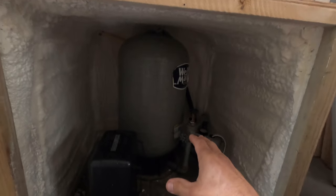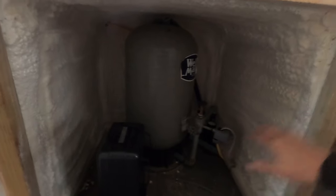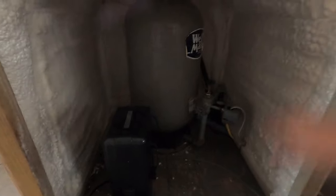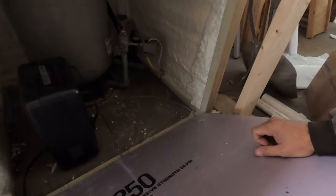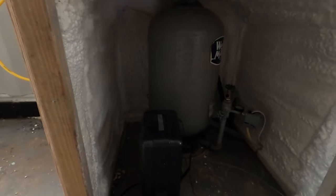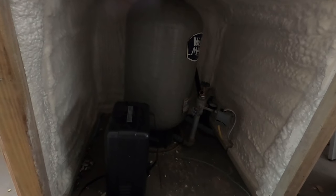This is the pressure tank, obviously for the well. When the spray foamers were here, I said, hey, could you spray this for me? And they said, no problem. So they sprayed the inside of this. I put the 2-inch foam sheeting on this so I could make a door. Then I just put a little milk house heater in there, and it feels awesome in there. It's probably 50, 60 degrees, which is way more than enough.